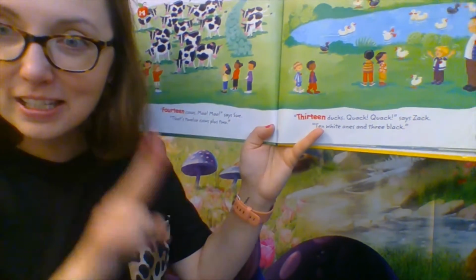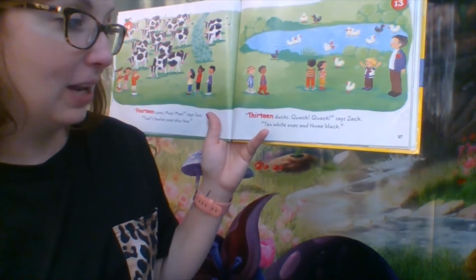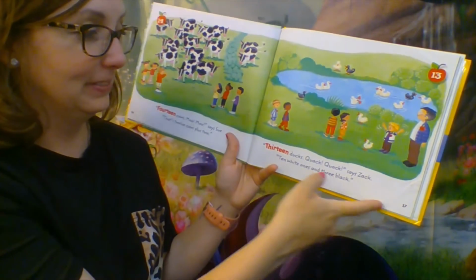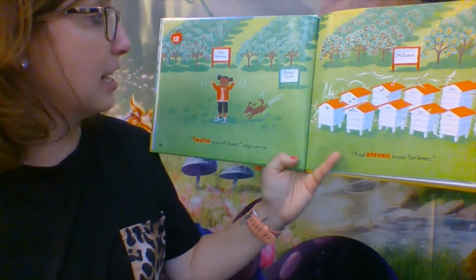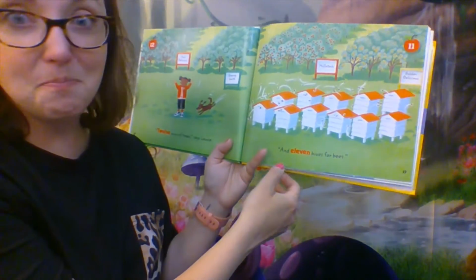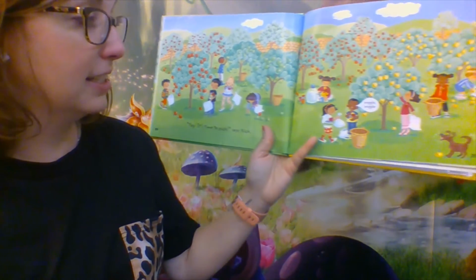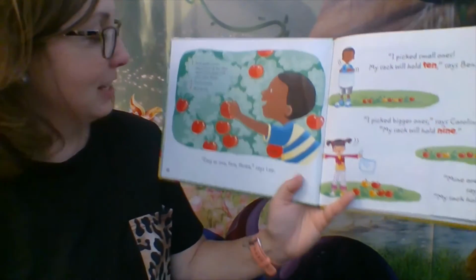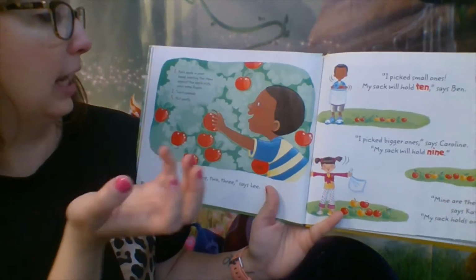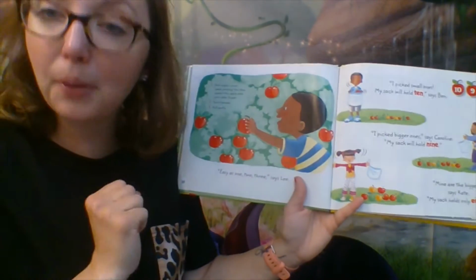That's 12 cows plus 2. 13 ducks. Quack, quack, says Zach. 10 white ones and 3 black ones. 12 rows of trees, says Louise, and 11 hives for bees. Yay! It's time to pick, says Nick. Easy as 1, 2, 3, says Lee. 1. Hold apple in your hand, pressing the stem against the apple with your index finger. Twist upwards and gently pull.